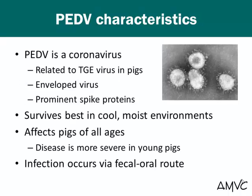So just as a little background, PEDv is a coronavirus. For those of you that have been in the pork industry for a while, raising pigs for a number of years, it's really similar to TGE virus. They come from the same family, very similar characteristics, and they have very similar effects on pigs. This is an envelope virus, which is really important when you think about how you're going to kill it and how you're going to stop it from moving around your farm and on your trailers and things like that. It survives best in cool, moist environments, which is good news since we're moving into the summer. Affects pigs of all ages, and it's spread through manure when pigs ingest manure.